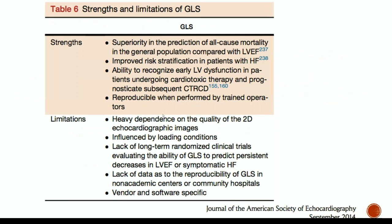So, some strengths and weaknesses. Very reproducible. Certainly if you have a trained echo tech that's comfortable with it on the same machine, it's a very reproducible value from study to study. We can recognize early LV dysfunction, certainly in a lot of different cardiac pathologies, not just cardio-oncology.